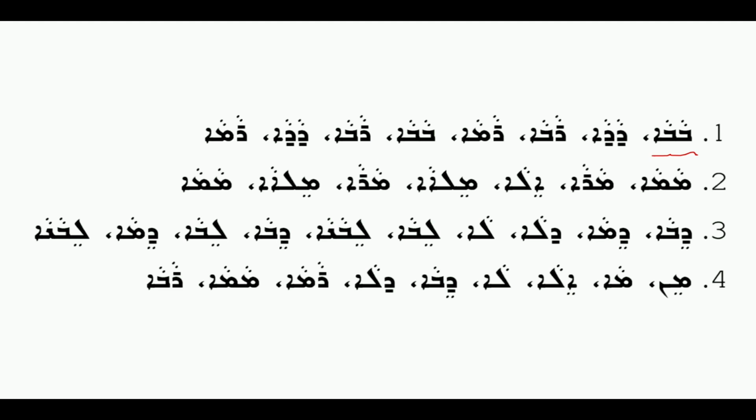Remember, it's very necessary to read 1, 2, 3, 4. If you want to get chapter 1 down, it is very necessary to read these out loud to yourself and really get the hang of these consonants and vowels that we're learning together.